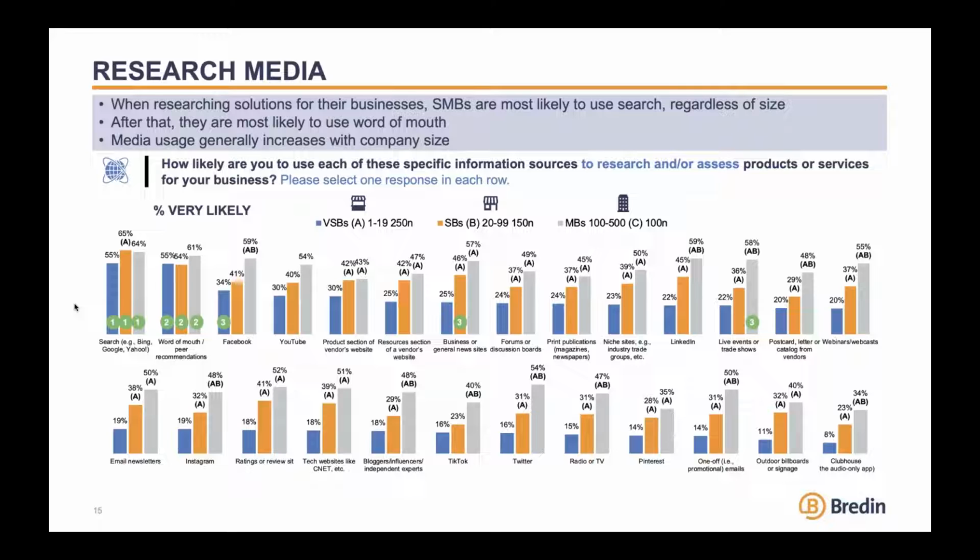And it's interesting. Search is the number one way that all respondents, regardless of company size, are likely to conduct research on solutions for their business, followed by word of mouth. So for those of you that guessed word of mouth, you were very close. Also, for those of you who guessed Facebook, yes, it's very popular, especially among very small businesses. They're third most likely to use it after search and word of mouth as a way to conduct research.